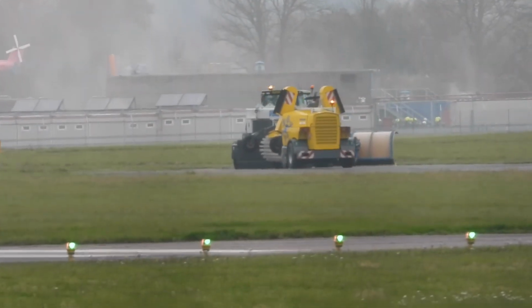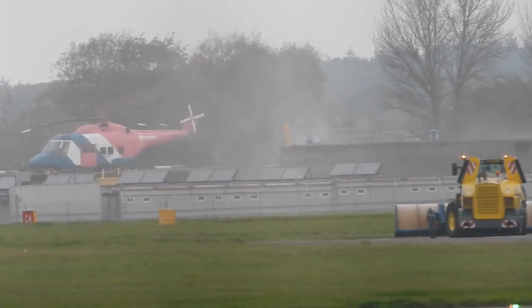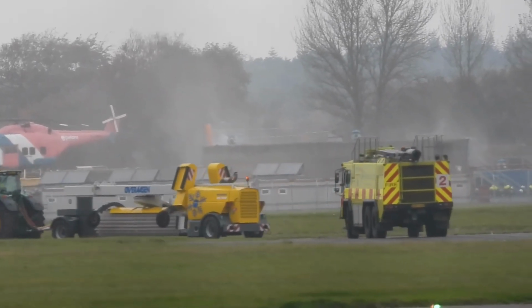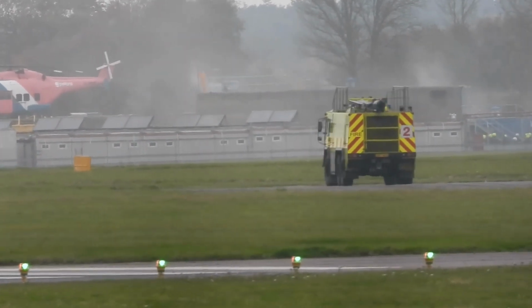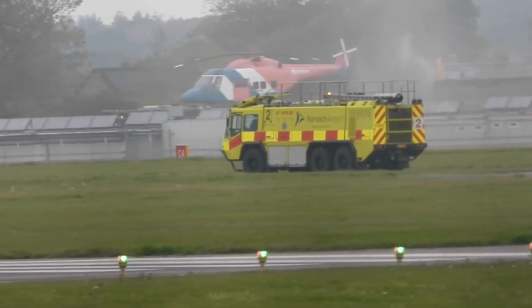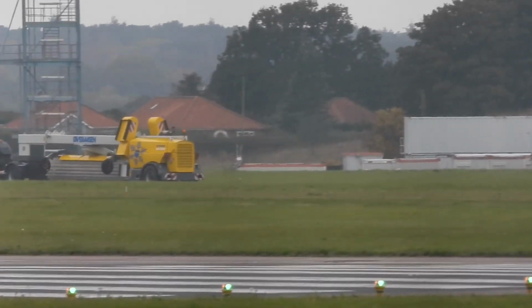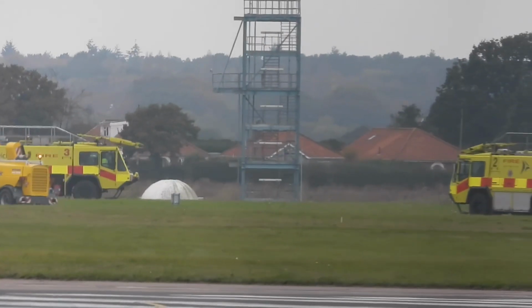See, there is clearly smoke about, but I'm led to believe that there's some sort of training facility over there. So I think that's what it is. Apparently fire engines at airports are this colour yellow because it makes them more visible at night. So that makes sense really, doesn't it? It is a training exercise. It's over at the Petans Offshore Industry Training School.